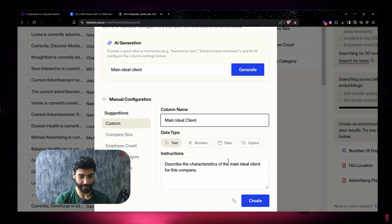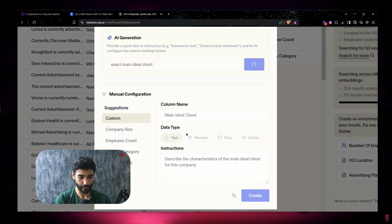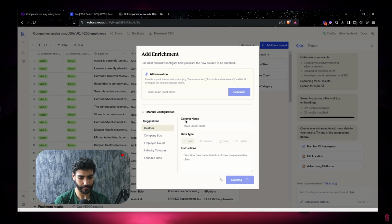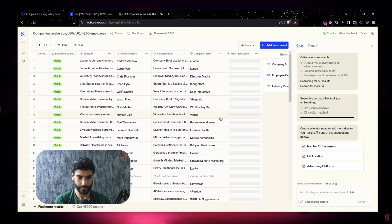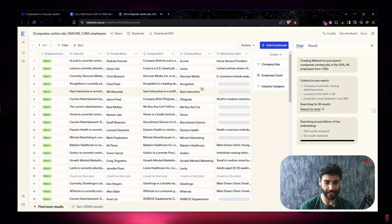So describe the, I don't want the characteristics. I just want exact main ideal client. Describe the characteristic of the company's ideal clients. Okay, let's just create and see. And let's see the output. Okay, so we found them. Awesome. So main dream clients, home service providers.